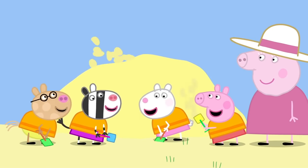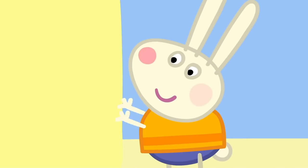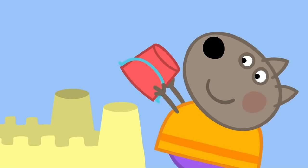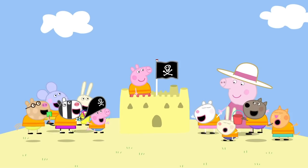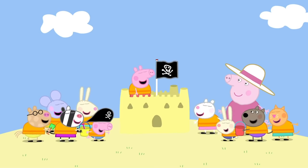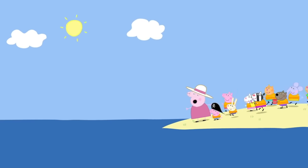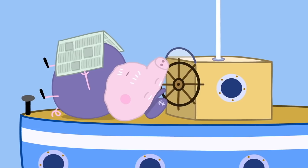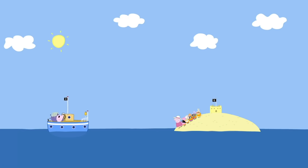Granny and the children are making a big sandcastle. They need lots and lots of sand. They use buckets to make the castle's turrets. What a splendid castle! Hooray! Time to go home. Oh, where's the boat gone? Look, Granny. Oh, no. Grandpa Pig is fast asleep and the boat is drifting away.